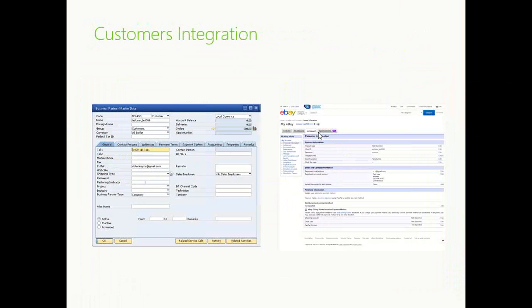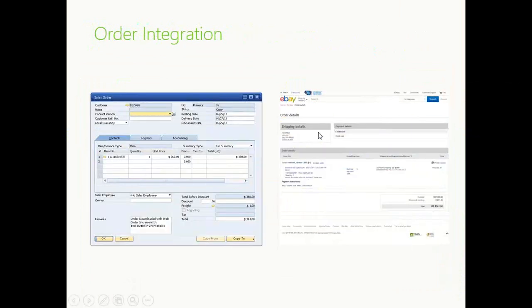Moving on to the next integration touch point, order synchronization. Sales orders placed in eBay will sync back to SAP Business One as ERP sales orders. Active as well as completed sales orders, with their statuses, can be downloaded to SAP Business One through the SBOE Connect eBay SAP Business One integration connector.